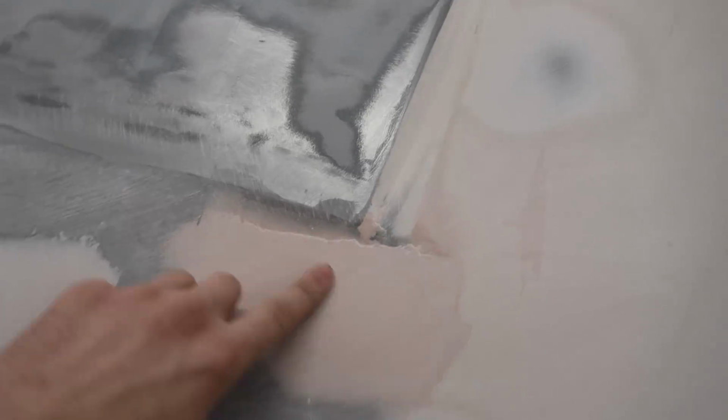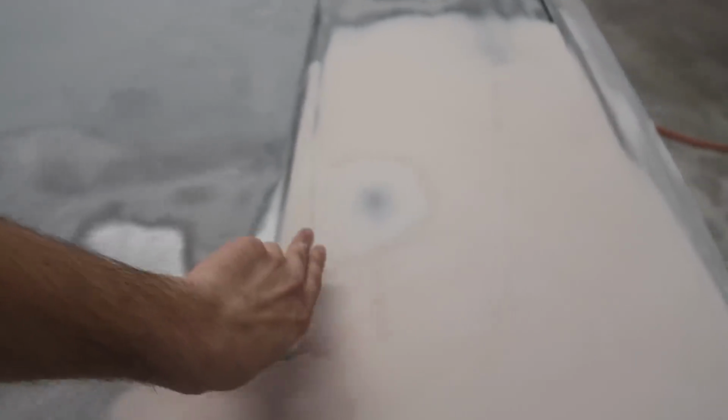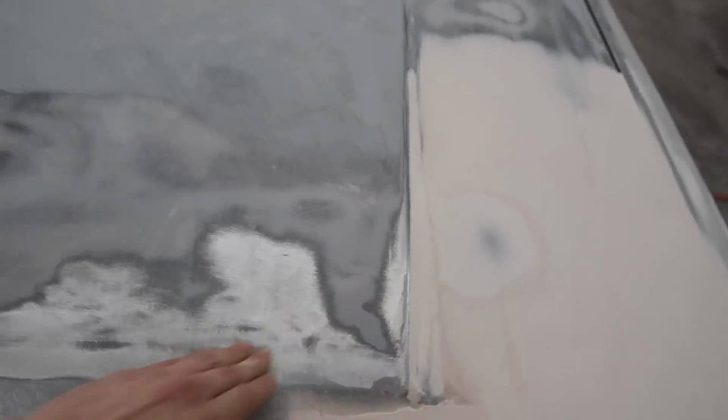So basically, this entire thing is really good, except for right about here. I couldn't really figure that out. That's gonna have to take some fine tuning. We're gonna have to figure this curve out, make sure that it's the same exact curve here as it is all the way back here. It just has a little bit too much Bondo in there, so we're gonna have to get in there and, super annoying.